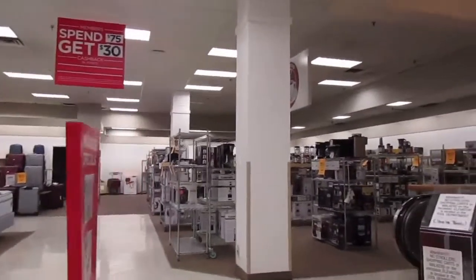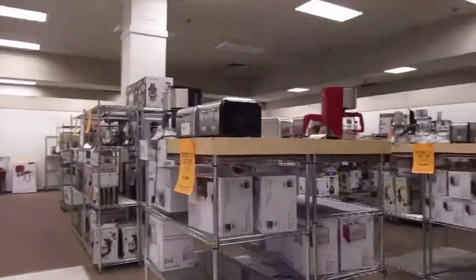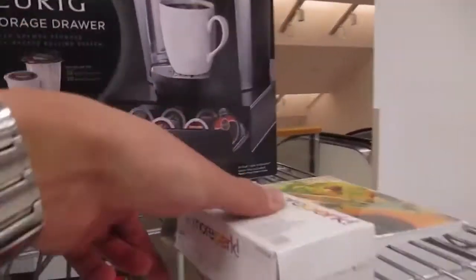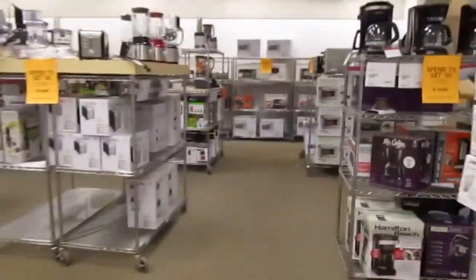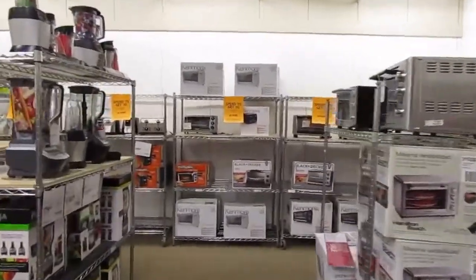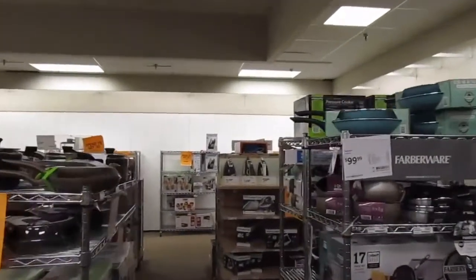And here's all their blenders, their food processors, their pots and pans, and their clothes irons, and that's pretty expensive, $120 for a small iron. See, their prices are not very competitive, and that advertisement seems very misleading. It doesn't seem worth getting $30 cash back on spending $119 on an iron or a Keurig. It just doesn't seem like a really good deal.